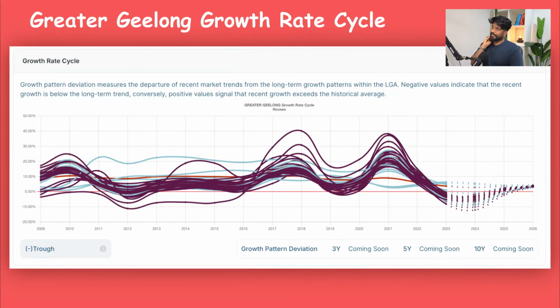This is the growth rate cycle of Geelong. So you can see Geelong's growth rate has been running in a 2 to 3 year cycle. There's about 2 years of growth, and Geelong reached around 20% growth a year, then corrected a little bit to about 10%, then did a little bit of a growth cycle, and then an explosive growth cycle, then a little bit of correction, not really correction, but still over zero, and then a bit of a growth cycle, and then this is a bit of correction that we are going through right now.